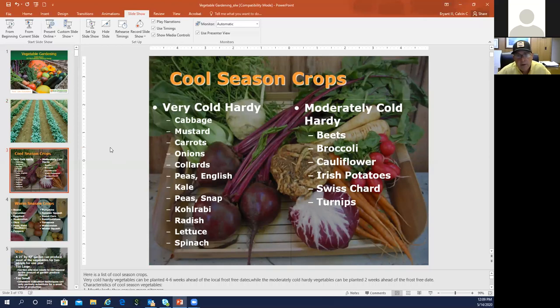And the first group that we'll talk a little bit about is those that we consider cool season crops. Some generalities about these cool season crops is that they can be planted in the early spring, even late winter in some cases. And most of them can be planted again in the fall. So you can actually get two crops from these.